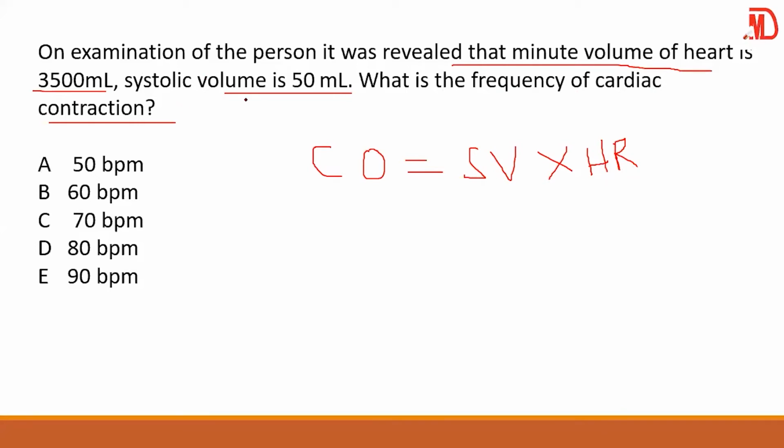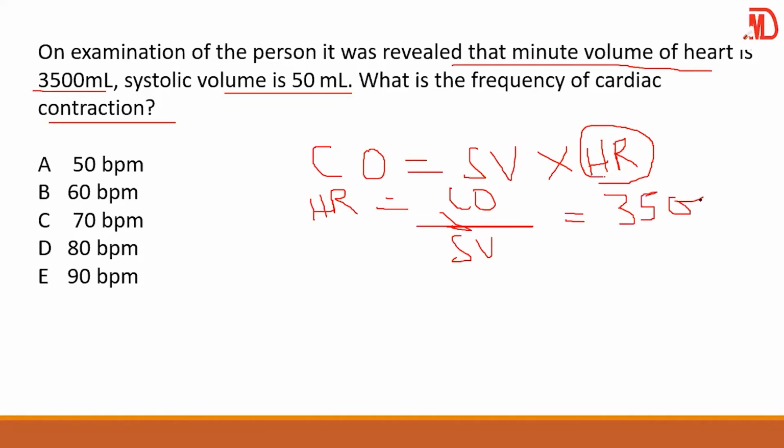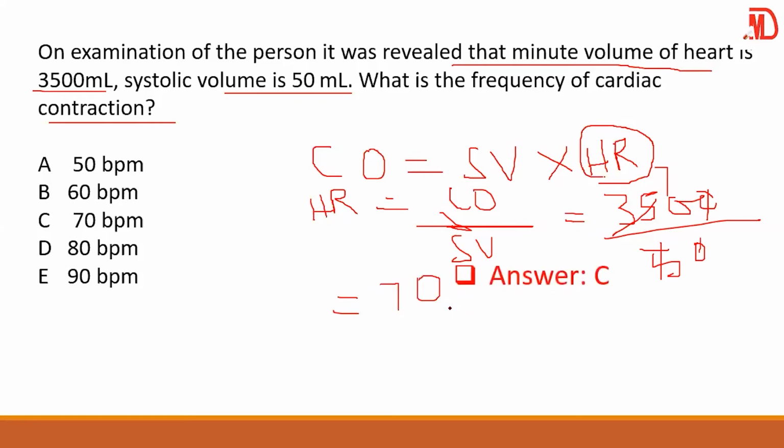So over here, the minute volume is the same as the cardiac output, that's 3,500. The question is, they want us to know the rate. So by your mathematics, make rate the subject. This is equal to CO over SV. Cardiac output is 3,500 all over the systolic volume, 50. So 0 cancels 0, 5 into 35 is 7. So we have 70 beats per minute. So your answer is C. 70 beats per minute. All right.